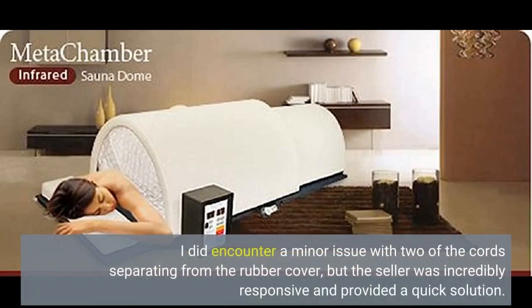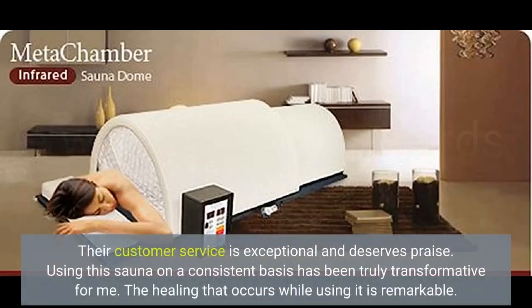I did encounter a minor issue with two of the cords separating from the rubber cover, but the seller was incredibly responsive and provided a quick solution. Their customer service is exceptional and deserves praise. Using this sauna on a consistent basis has been truly transformative for me. The healing that occurs while using it is remarkable.